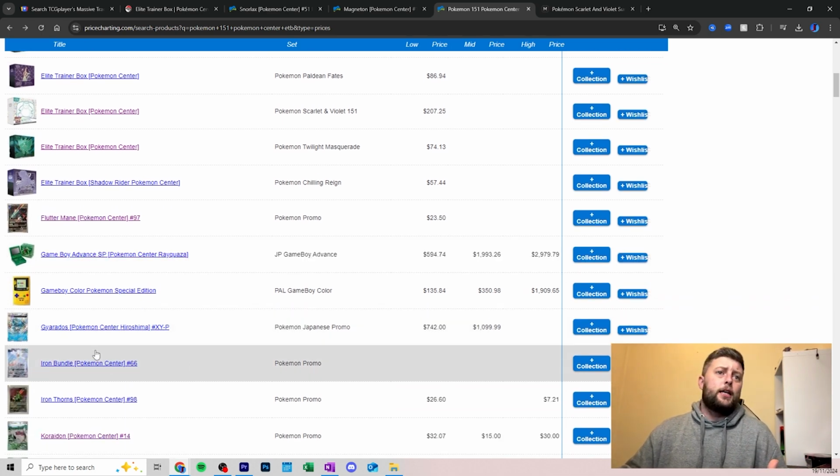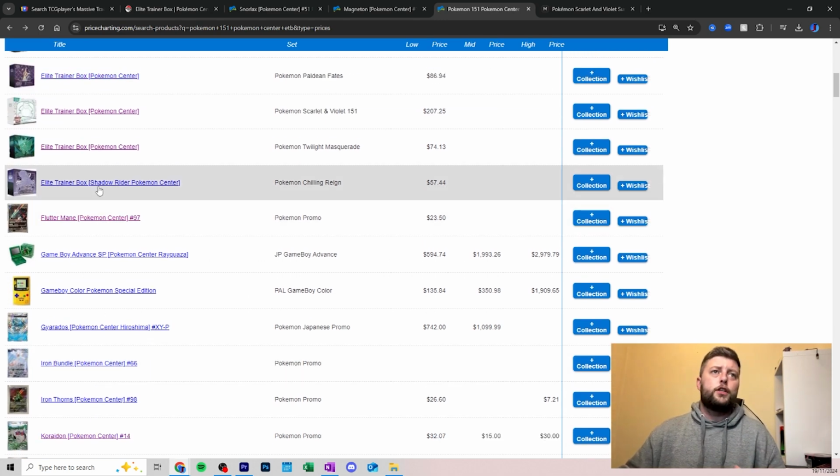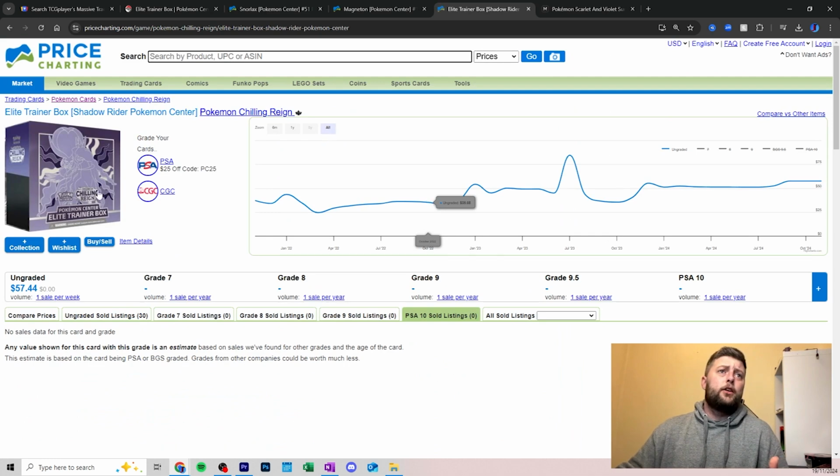We know there's a demand in obviously the Pokemon Center products, in the promo cards themselves, the box as sealed. So you've got two different chances. If you find that the box is just going crazy, you keep it sealed. If you find that the packs are going nuts and the promo cards outweigh the box in themselves, you could just open them as well. But like we said, not every single one.